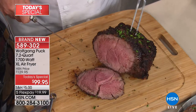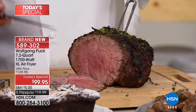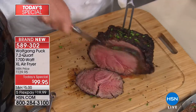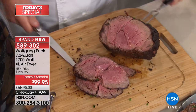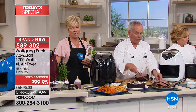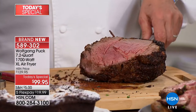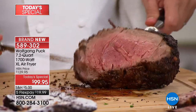Now, what cut is this? Oh, look at it. Are you kidding me right now? So you decide how you like it, if you want it well done or if you want it medium rare, whatever. Oh my gosh, that looks so good. So this is a perfect cut of meat. You have your potatoes. You can bring that to the table. It does not get any better than that. Is it just me or does that look like it could be like a $35 per person meal?